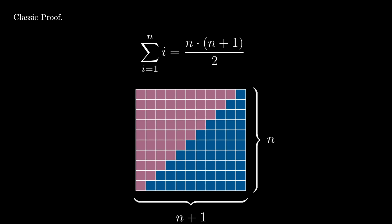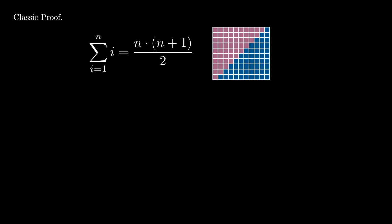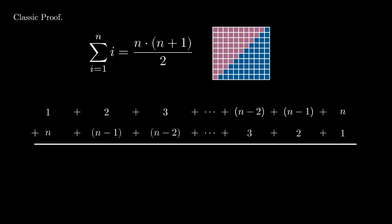Of course, some people refuse to believe visual reasoning as "rigorous," so they often treat this result by taking two copies of the desired sum and reversing one copy. With the two copies, one on top of the other, the result is obtained by adding the two sums column-wise, applying the commutative property of addition. Because each column pair in this sum sums to the quantity n plus 1, we see that the two copies of the sum of the first n positive integers give a total of n copies of n plus 1, for a total of n plus 1 times n using the distributive property. Dividing by 2 results in the formula again.